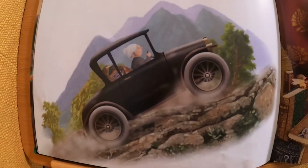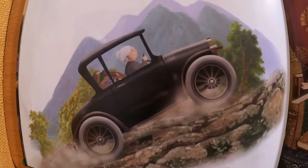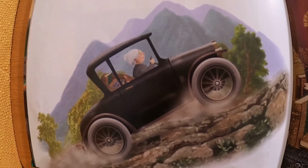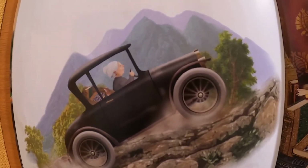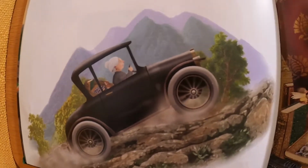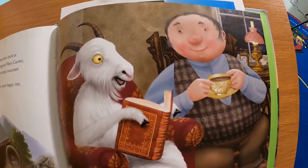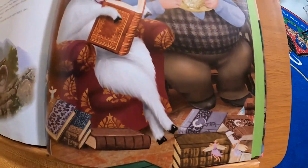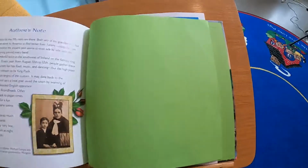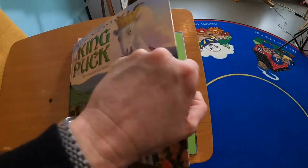Seamus and Finny never wanted for another book or better company. Once a week, Miss Margaret Mary McCarney, the librarian from Kilorglin, drove up the steep mountain with a fresh bag of books. King Puck got his wish, and the fairies were happy too. The end. And that, like I said, is a real festival.